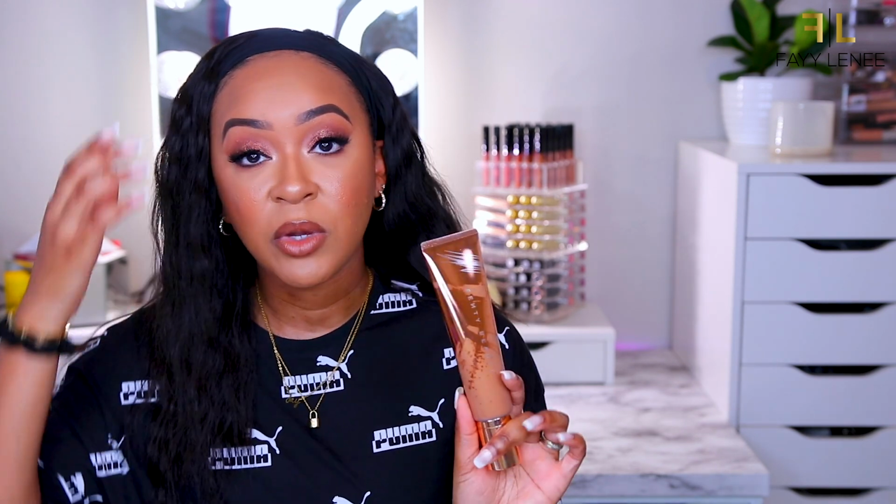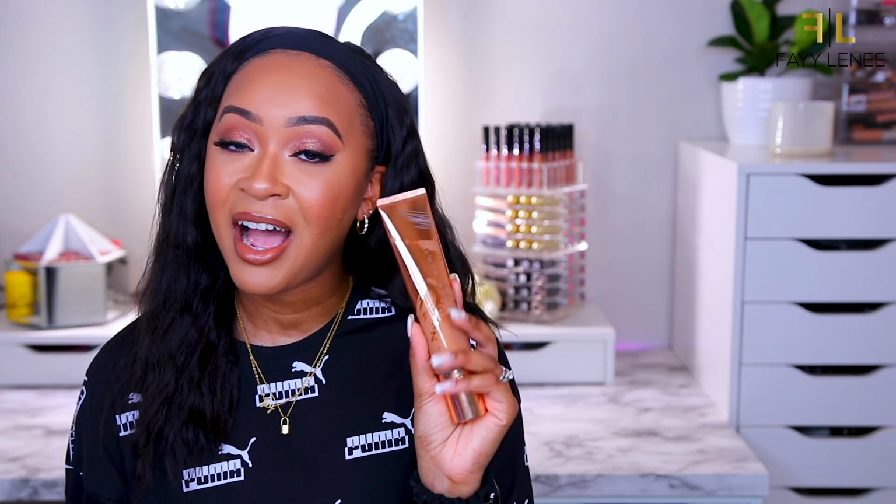But for Memorial Day, I went to a pool party, and I had picked this up already during the VIB sale, the last one. And I went to a pool party, so I decided to use this on my chest, on my arms, and it literally matched me perfectly, and it just gave me that nice kind of bronzy glow to the skin, and just kind of evened out my skin tone and everything, and just made my body look really nice and bronze. So I highly recommend this.